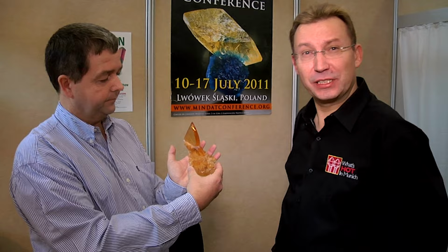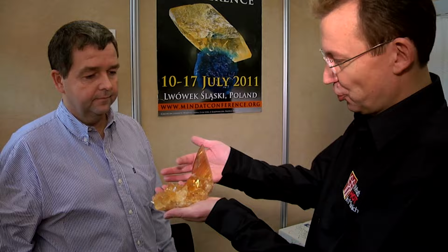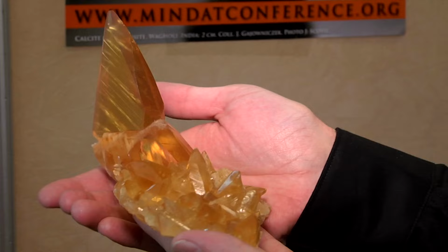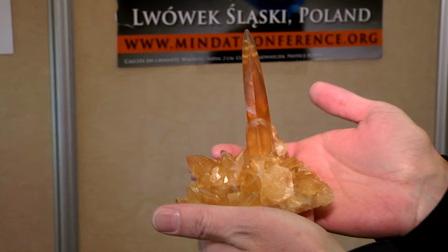I hope the colors show through well. If I could just hold the piece for a moment, it's an amazing twin. Butterfly twin. Indeed, a very beautiful piece. Peter, I congratulate you. Thank you. Congratulations. After 20 years, back to the home country. Now I don't need any minerals anymore. You always find something. Peter, thank you. I wish you all the best. Thank you. Have fun at the show.